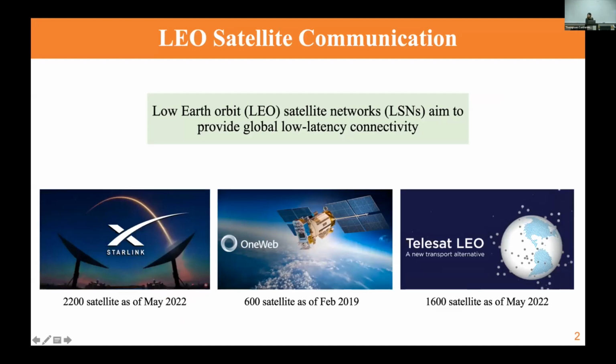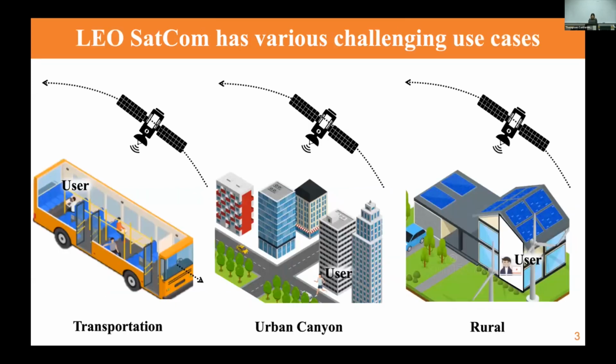So recently, there has been much interest in low Earth orbit satellite networks, with multiple companies like Starlink, OneWeb, and Telesat in their various deployment stages. It has advantages in terms of low latency and large coverage from faster multi-hops. And there are various use cases for LEO satellite communication. So for example, there are advantages in transportation systems, and also for coverage in urban canyon and rural areas.